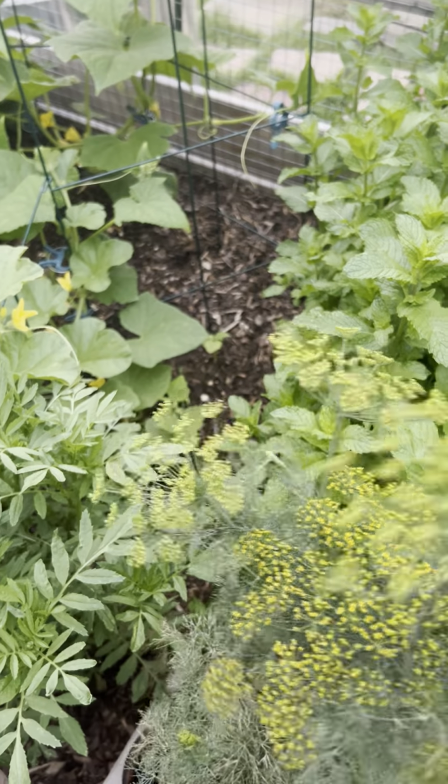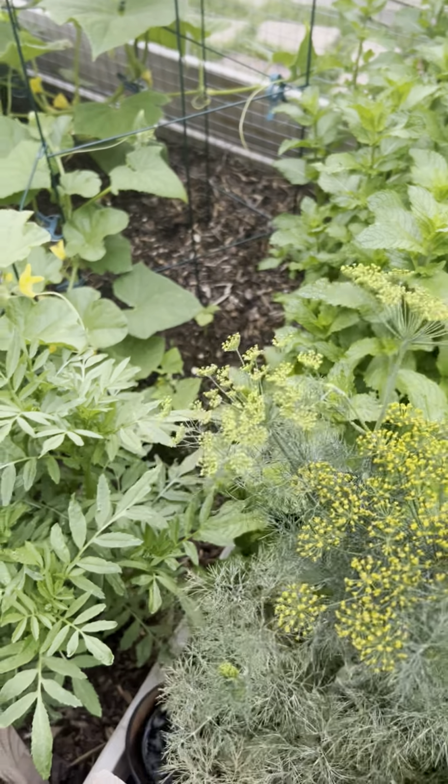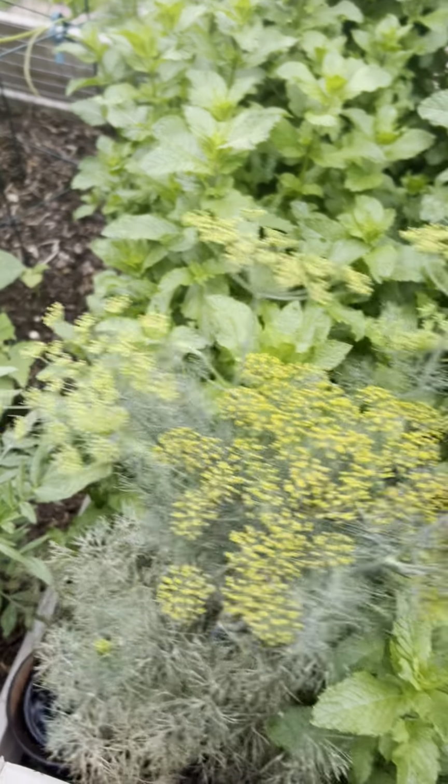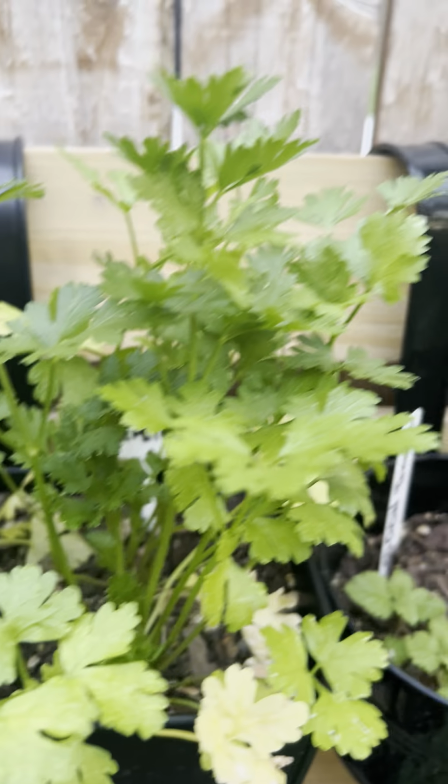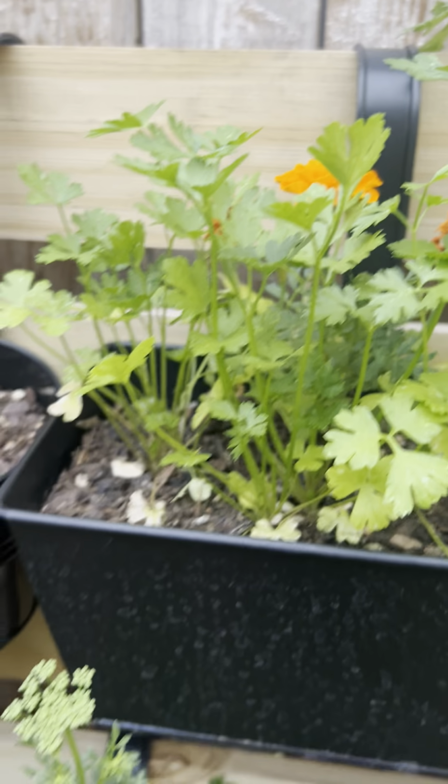This is my dill. It's already turning to seed, so I will cut this weekend and dry the seed out so I can grow more dill. Another marigold there in the corner, some oregano, another spoon tomato, all of my parsley. So I did giant parsley this time, and it still has a long ways to grow.